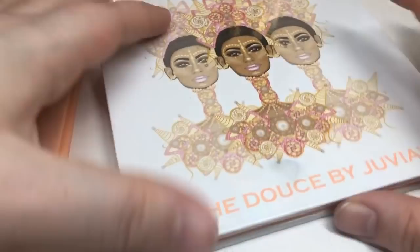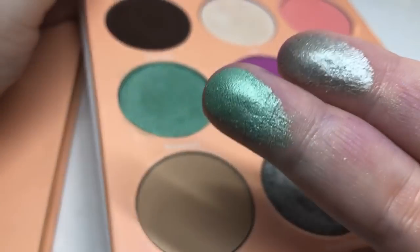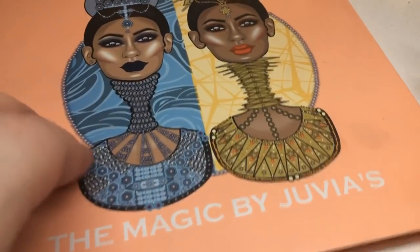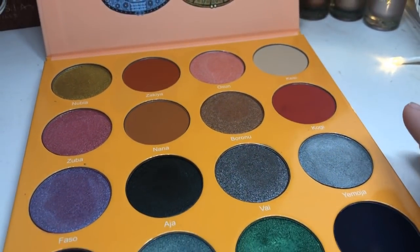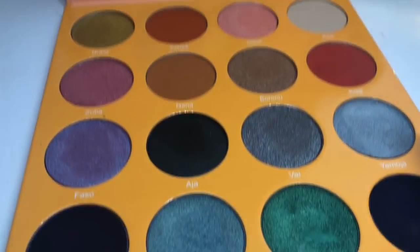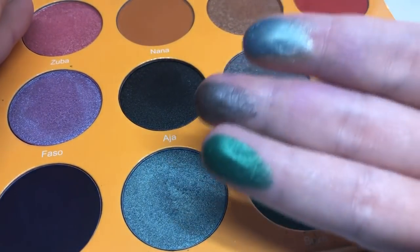I then have the Douce palette, which again is a really unique color scheme. You have some really stunning shimmer colors in here, just absolutely amazing. I love Juvia's Place shimmer formula. And I also have the Magic palette by Juvia's as well, which again is such a beautiful palette. I'll just see if I can get the whole palette in the frame. That is what she looks like. She's absolutely beautiful. You have some really stunning shimmer shades. That's really where Juvia's Place shines for me, is their shimmer shade formula.